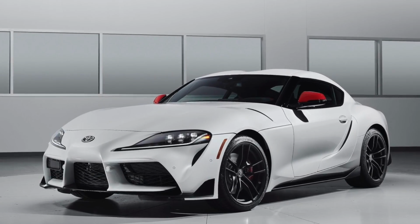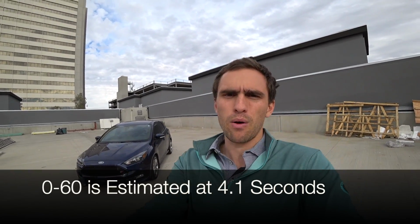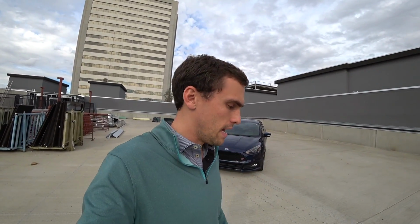So 335 horsepower, 365 foot-pounds of torque. I think that's a really healthy base for power in this car. And it leaves a ton of room for tuning. It shares this engine with the new BMW Z4. So the nice part about that is that car, the M40i in the Z car, makes 382 horsepower. So you know the engine is already capable of that. Wait till the aftermarket gets a hold of it. I think this is pretty easily a 500 horsepower car, so I'm really excited to see what they do with that.